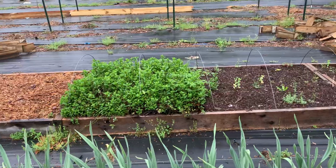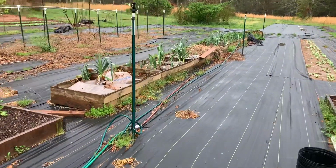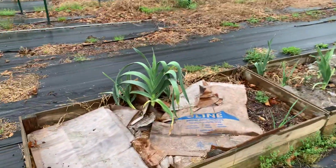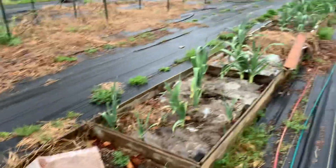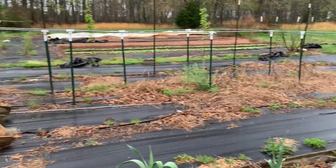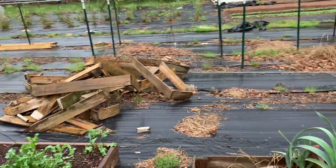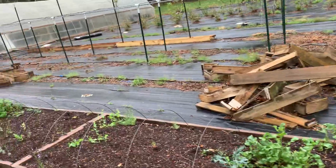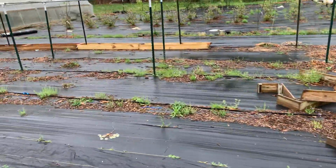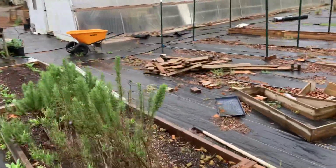The mint is doing wonderful, as you can see, and I have a lot of volunteer garlic coming in where we had garlic last year, and these are huge. I'm just surprised about that. Still have to clean up this area for the tomatoes, and these are all the old beds that my wife was using for her little fancy garden that we ended up taking out because it just wasn't doing well. So let's quickly run over.